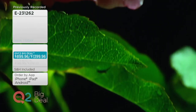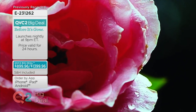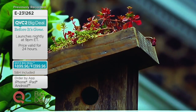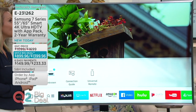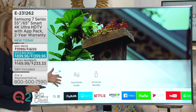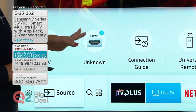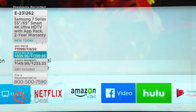But truly, if you have not upgraded your TV in the last 5 to 10 years, this is going to be quite an impressive experience for you. It's also going to be a smart TV as well. So this has all the apps, so you can get on YouTube, Netflix, Hulu, and all these movies and TV shows that you've been hearing about are now available through your one Samsung television. So it's truly a complete entertainment center.